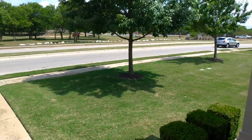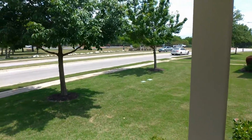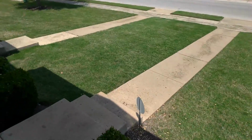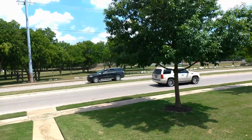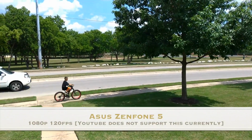120 frames per second is sweet, folks. I really like the wide angle shots, but I wish I could change the wide angle from within the actual, like if I'm recording. So just doing some walking here, but this is an extended look at the rear camera on the Asus Zenfone 5. Sweet camera.